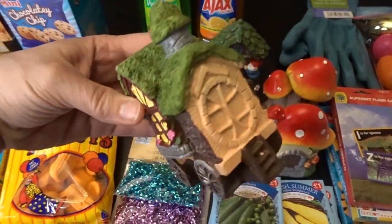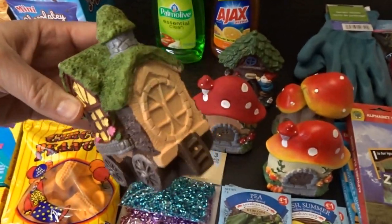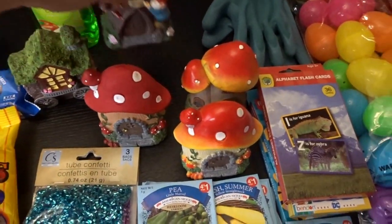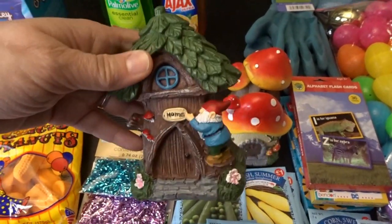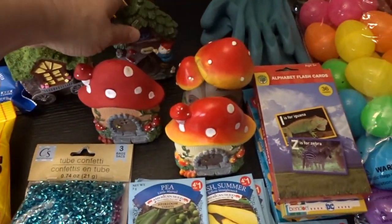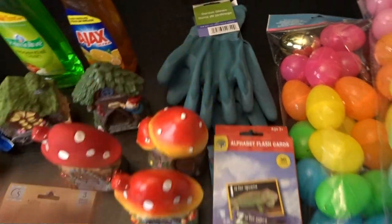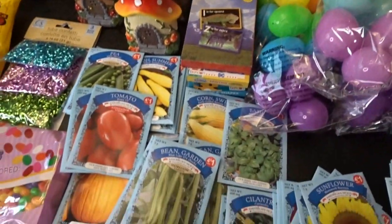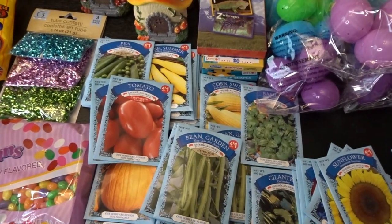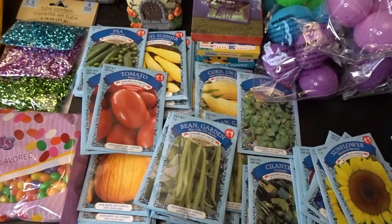And I liked this one here. It kind of looked like a train car, and my grandchildren love trains a lot, so I thought that they would get a kick out of that. My grandchildren love looking at my fairy gardens every year. And then I picked up this one too. I liked the shape of this one as well. So just some fun houses for the fairy garden. And I also picked up some gardening gloves. I love picking those up at Dollar Tree. And this year I decided to do my garden seeds at the Dollar Tree. I thought it would be a fun year to experiment with that.